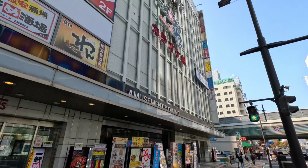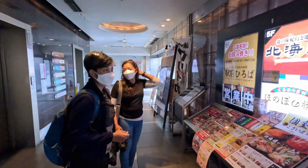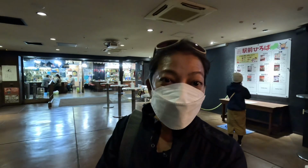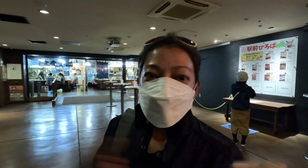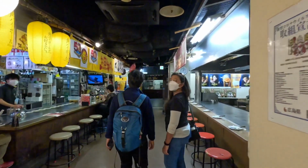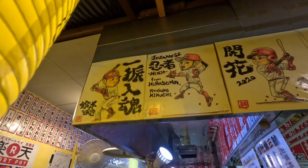So if you're somewhere near the Hiroshima Station and you just want to walk to a nearby spot that's got Okonomiyaki places, this is one. This looks like the floor that has all the Okonomiyaki stalls, so let's go check it out. This is the one. It's where the locals go for good Okonomiyaki. We've got the seafood special and the oyster special.